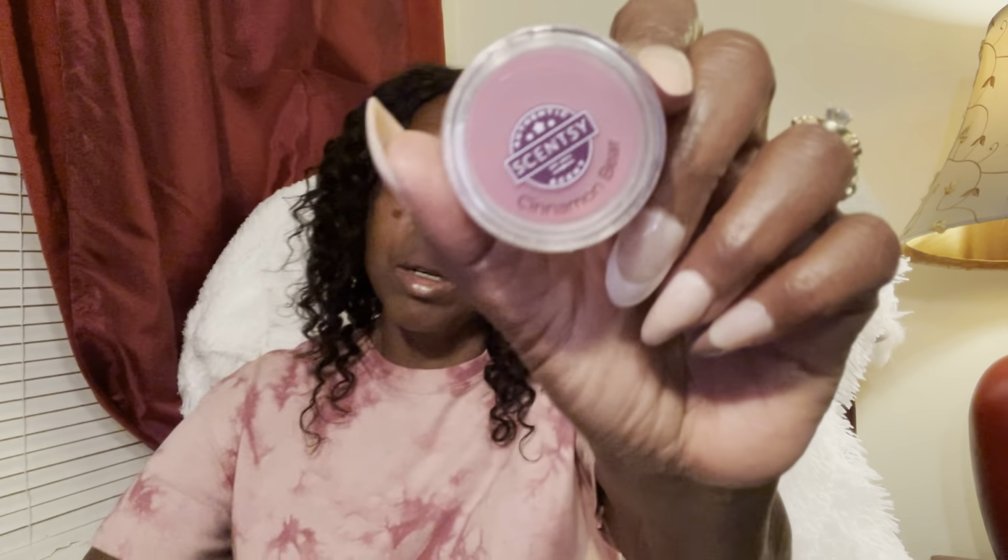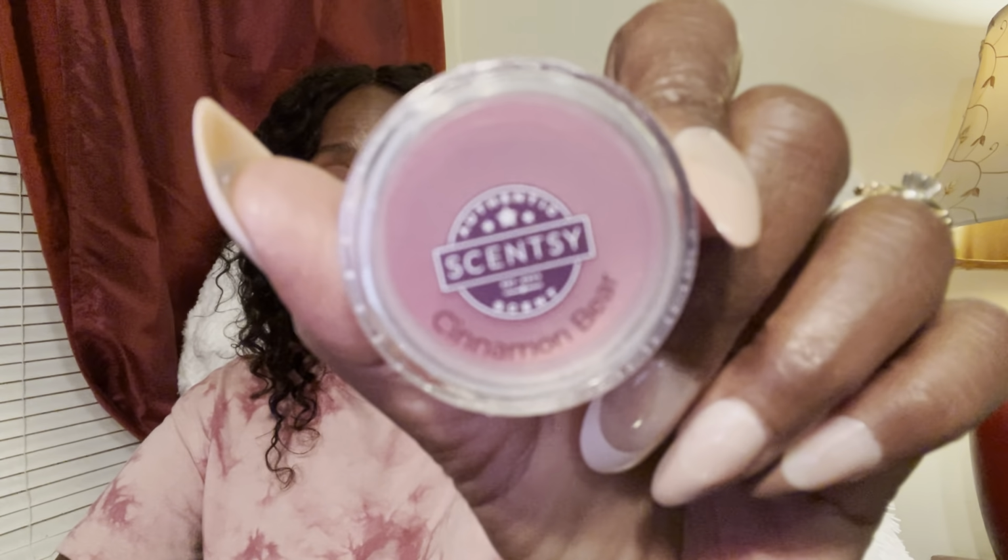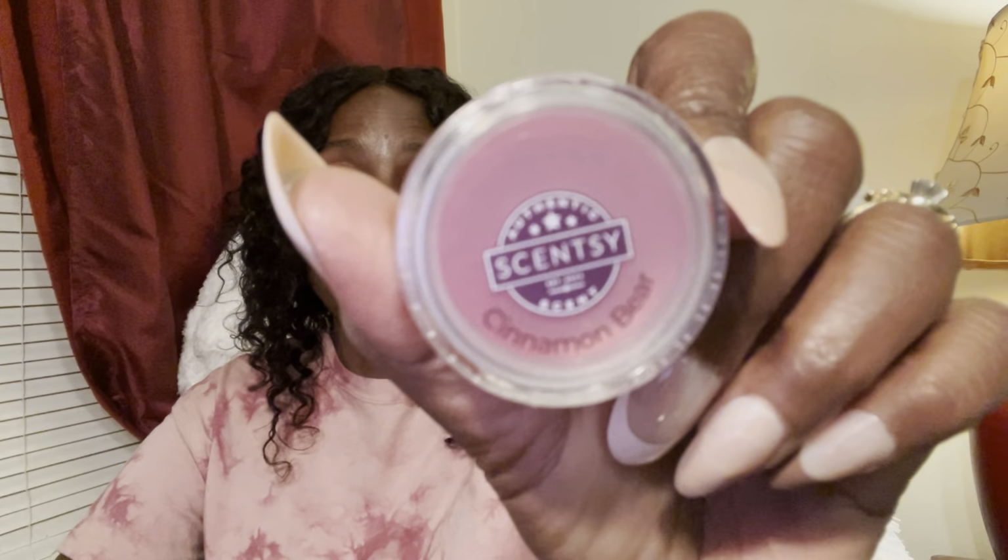It's like, what are those peppers that people eat in the challenges? That is this in wax form, Cinnamon Bear. I just had to get through that. Now we can skip happily through the rest of the journey.